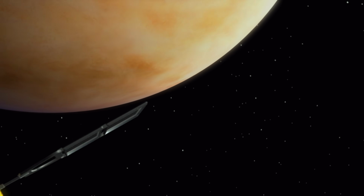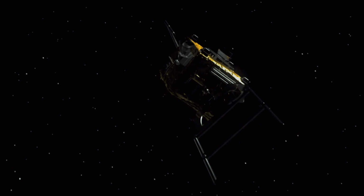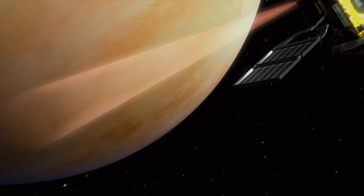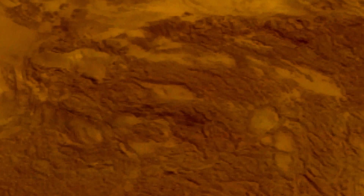Venus Express takes a closer look. The probe exploits the infrared windows to peer through the clouds. Below, mountains and valleys, smooth plains, impact craters, and flat-top features like pancakes, all made of lava. 85% of Venus's surface is paved with lava. Why so much? Puzzled scientists.